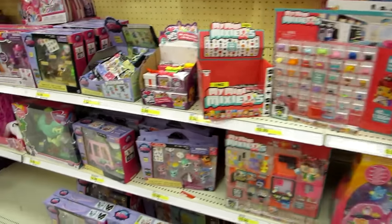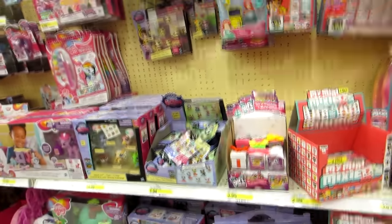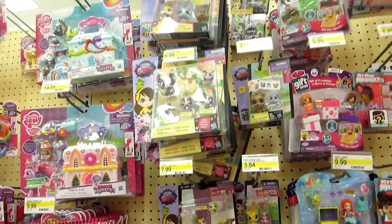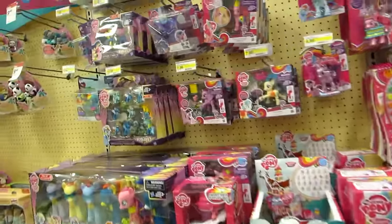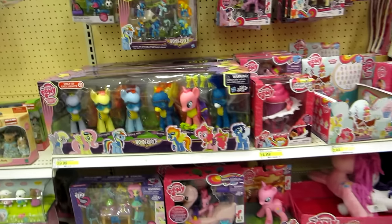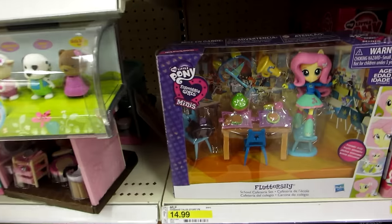And then here's Mixie Cues. Look at that one. It's a little sleepover one. There's some giftums. Oh, there's a random My Little Kingdom. What else they have? Watch, they'll probably have a million other things because I didn't get a cart and I found all these things. Lots of little ponies. Nothing I'm interested in though. Oh, they finally have the Fluttershy cafeteria set.